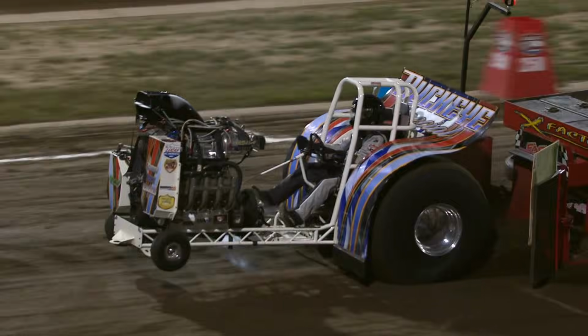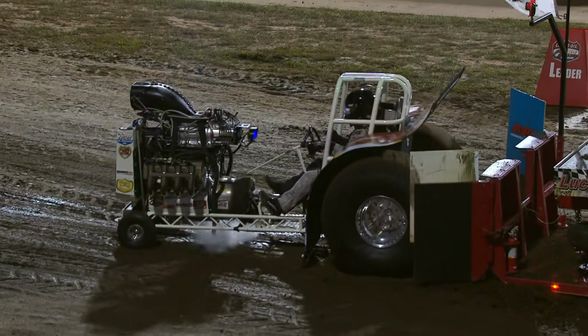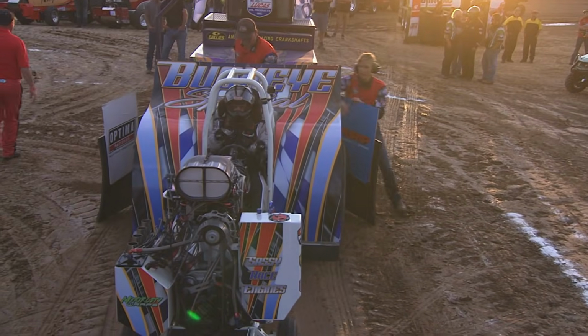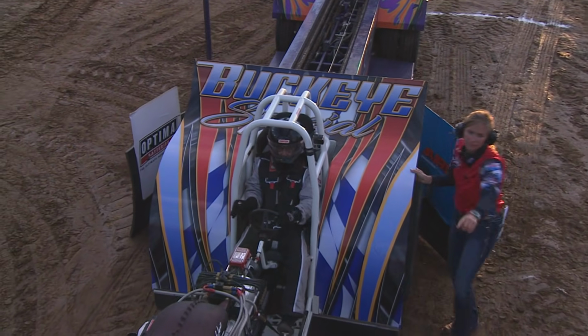Yeah, and this was a great season-ending run for him, and it was the run that solidified third place on the event, but second place on the season. He needed that as he backed up that championship run from the 2018 season. In short, they are a solid, solid team.